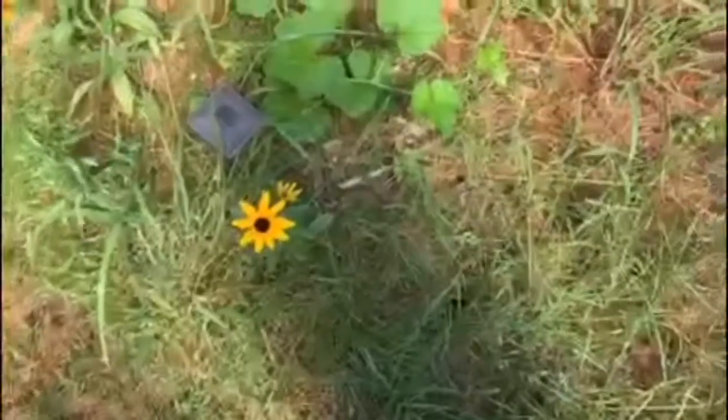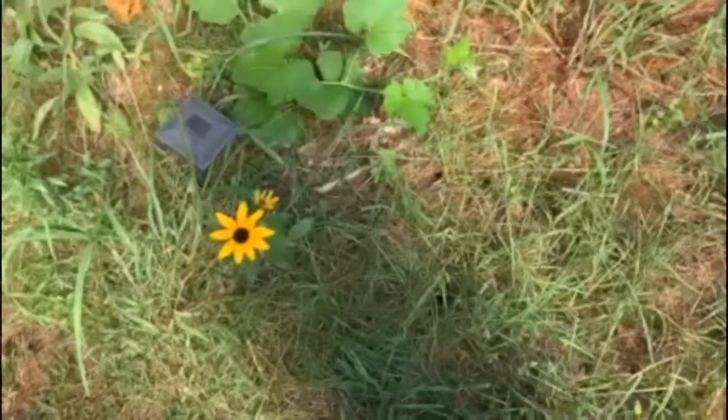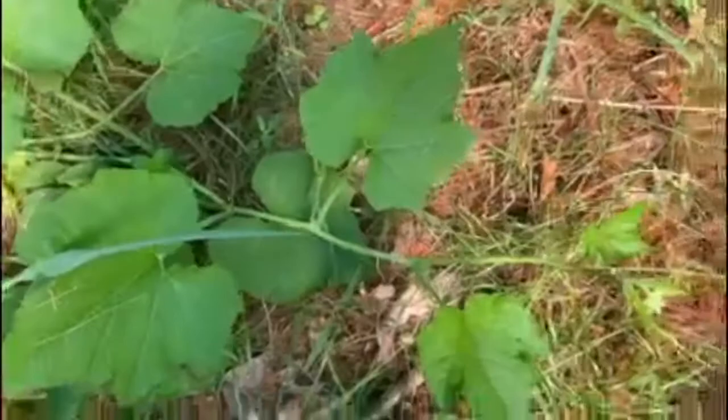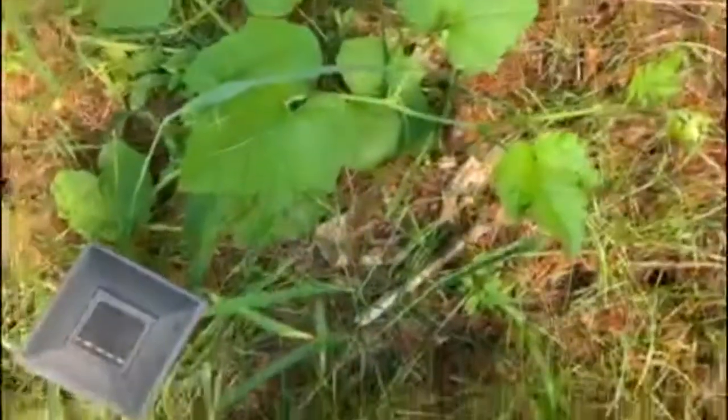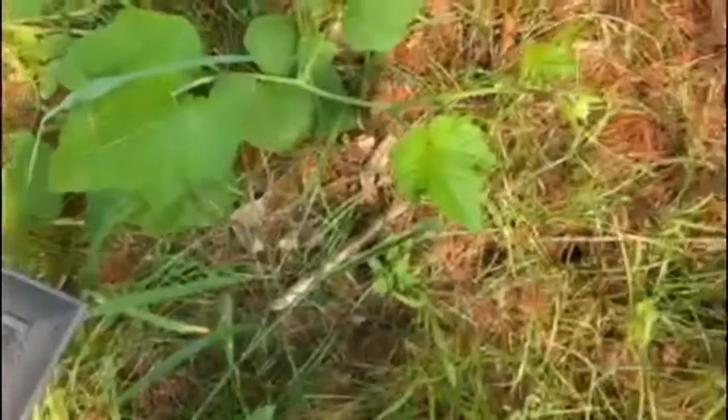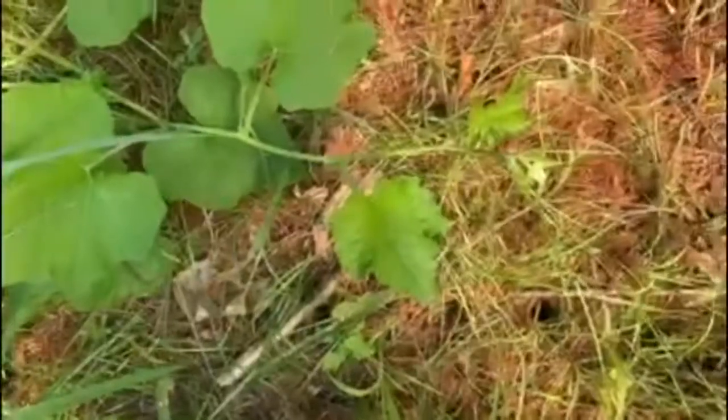And I'm just gonna, oh, guys, is this some sort of courgette? Is this another pumpkin? But I don't remember. I didn't plant this.